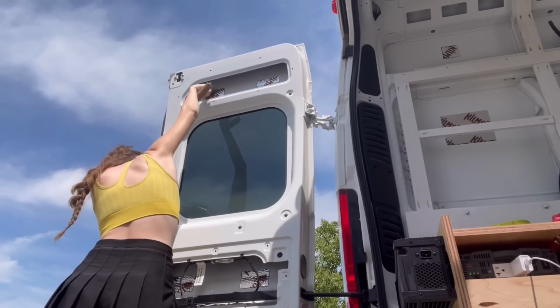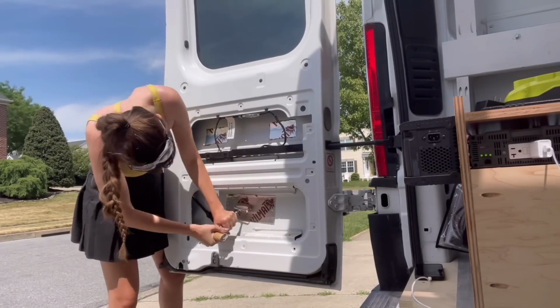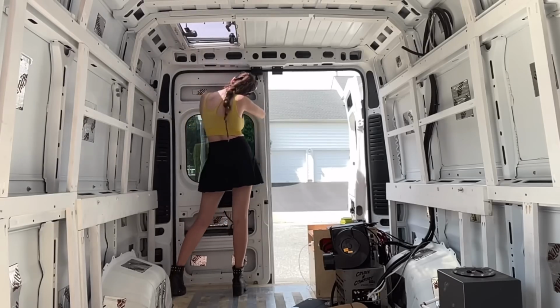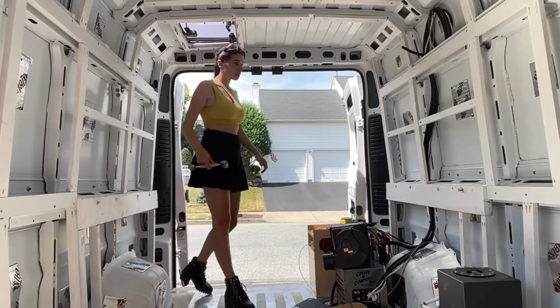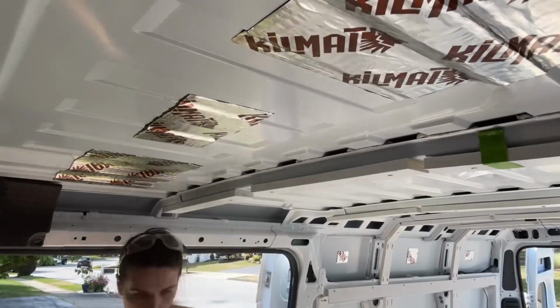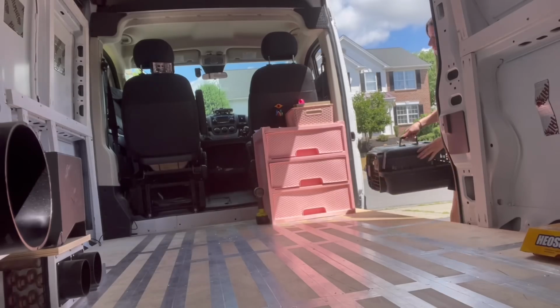I don't know anyone who has built their van in the allotted time frame they thought they'd build their van in. This leads us to the time of day where I actually have to show the van's progress to the client I'm making the van for so that she can see how it's going and pass her judgment. And she is very picky and hates pretty much everything. So this will be a very tough test to pass.